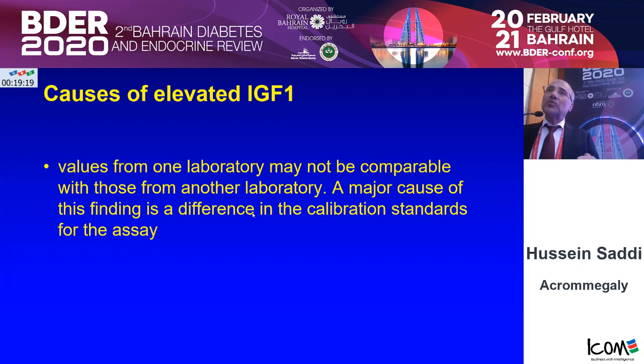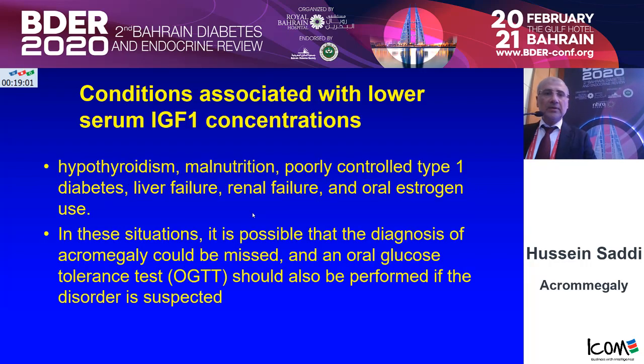Also, patients with a slightly high IGF-1, that may be a laboratory error, because the assays used to measure IGF-1 are so different that you're better off confirming the diagnosis of acromegaly with oral glucose tolerance tests. So what are the conditions that may lower IGF-1? They include hypothyroidism, malnutrition, poorly controlled type 1 diabetes, and so on. So you cannot completely exclude acromegaly if IGF-1 is normal when the patient also has these diseases.